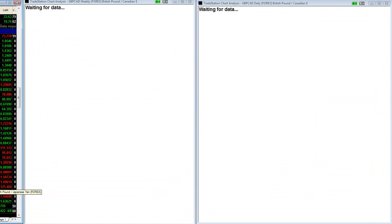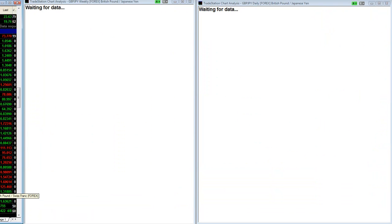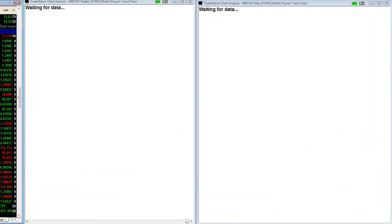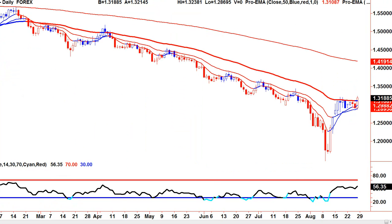Pound CAD holding up. Really sideways, nothing cooking there. Pound Swissy. It's like a lot of the other Swissy pairs. Let's have a look at this one. If you see any strength in the pound in the early part of the week, I'll definitely be a buyer of this one.